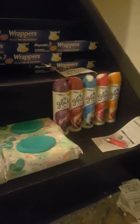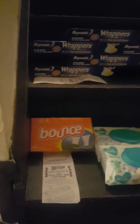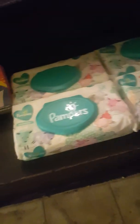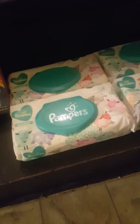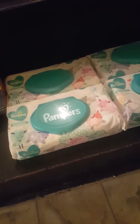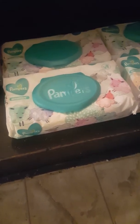All right, guys, so I got all of this, minus that lighter, for a little under $4, I believe. In my one transaction, it got a little messed up. I just put my receipt and my one box of Bounce in the bag because I'm going to return it. I said screw it on the Pampers. So, I ended up having a coupon.